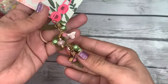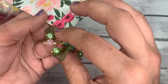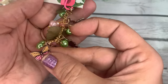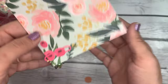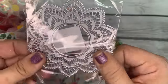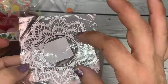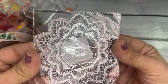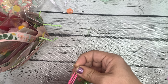Here is where I found that dangle. Look at this. I love these leaves that she's got dangled on here. All these wire wrapped beads. Beautiful blue and green butterfly charm, a peach and pink butterfly charm, and this sideways butterfly charm, very pretty. And that's on a paper clip that's holding this envelope together. And she has gifted her swap partner this die, one of a doily type die as well. It's a little different from the one that she gifted me, but still, I'm sure will be very much appreciated. Very cute. Very thoughtful of you.